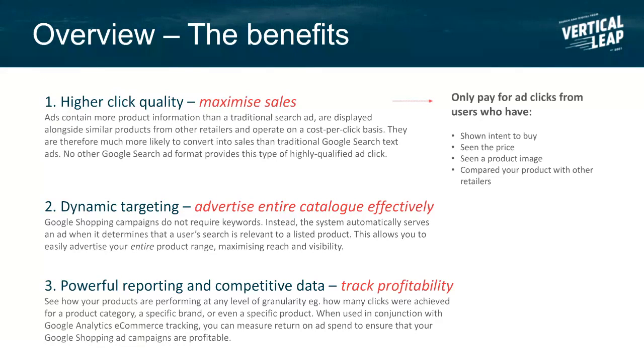And because you're only paying per click, you're only paying when somebody clicks one of those adverts, you're getting a really high quality user who's showing that intent. They're happy with the price. They're very likely to purchase. And no other Google ad format provides that level of product detail.